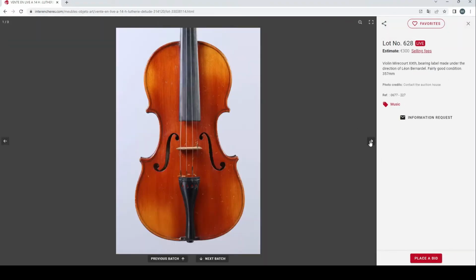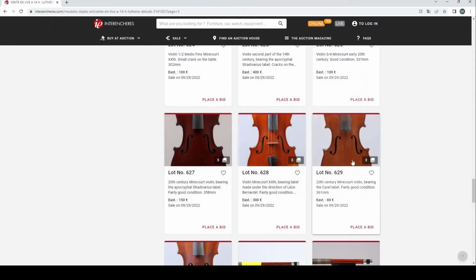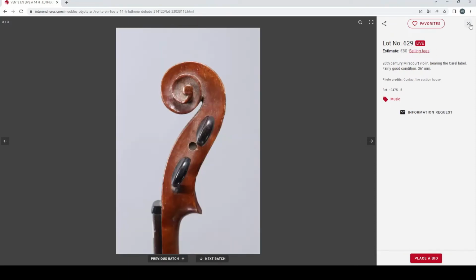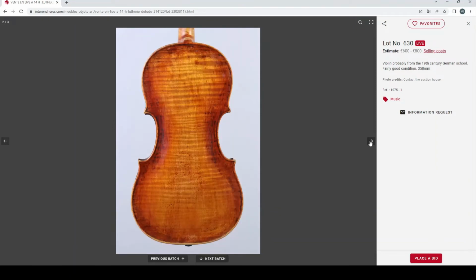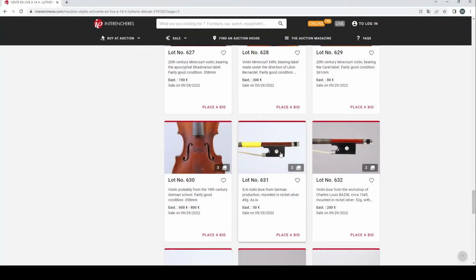Another miracle violin, 300. 20th century miracle violin there. Violin, probably 19th century German school. That's actually a very interesting looking violin, actually. Interesting back, 358, 6 to 800. Nice varnish on that.